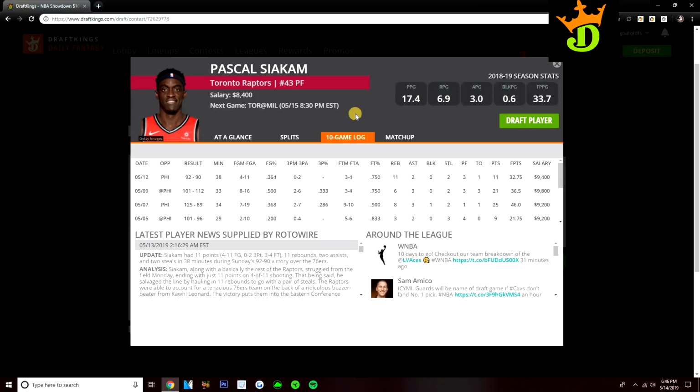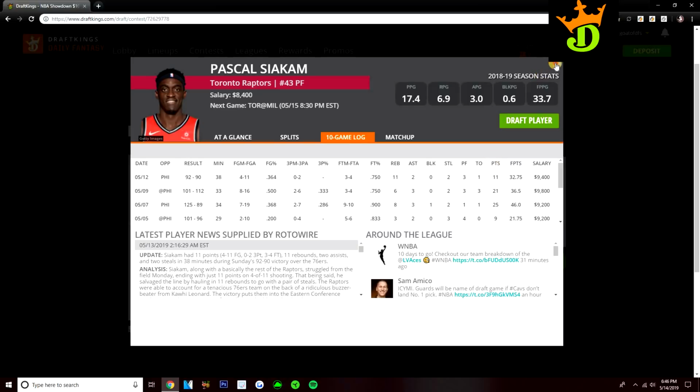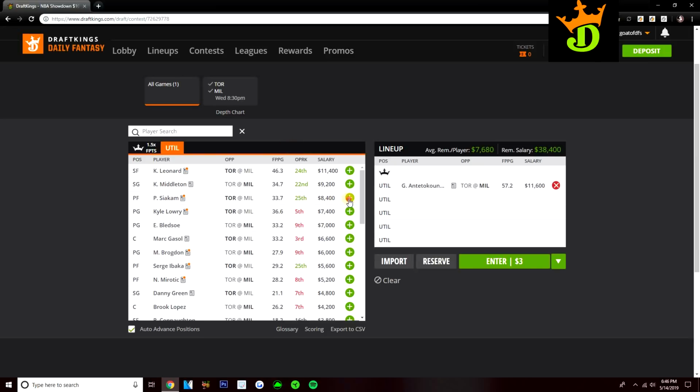This is a guy that just has a ton of upside. Can get points, can get rebounds, can get assists. Pretty much a threat for a double-double, triple-double. I wouldn't say triple-double, but double-double almost every night. Can get you 20 and 10 on a nightly basis. Siakam has 45, even 50-point upside. We've seen him go for 50 DraftKings points so far this year. So I really like Siakam at 8,400. I think he's going to be a core play for me. Building around him and Giannis is going to be something I do quite a bit today.